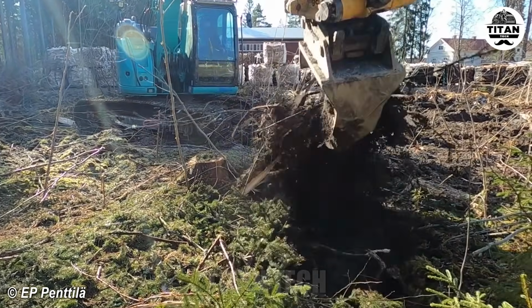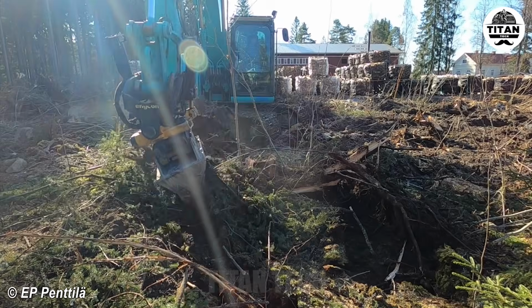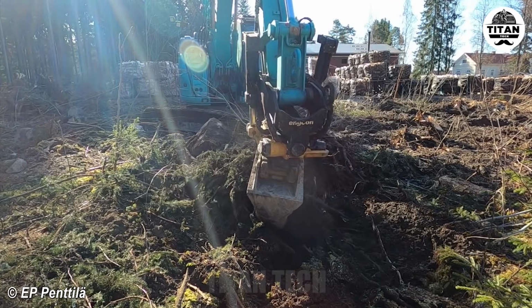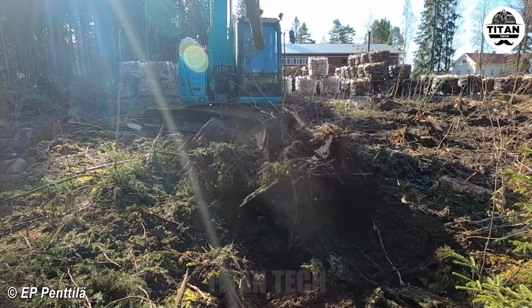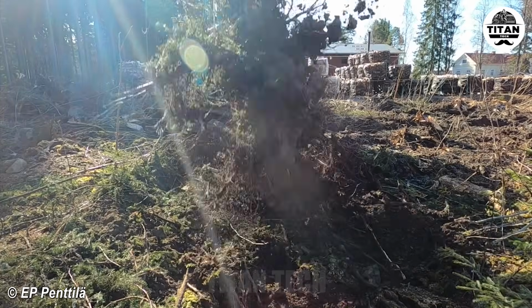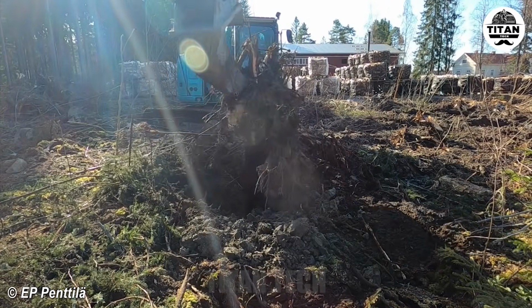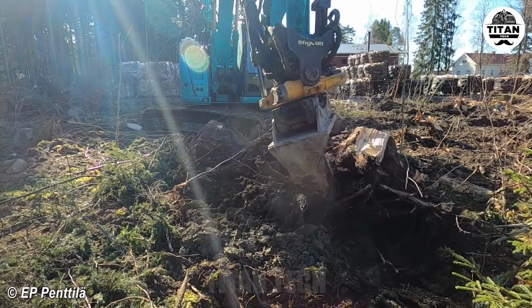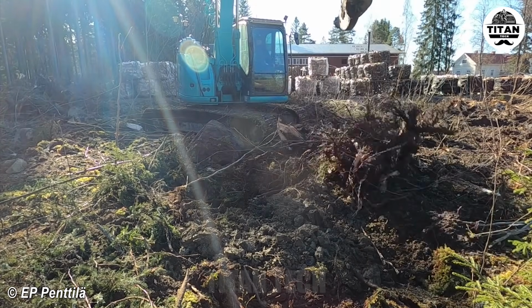Here's the secret to stump removal that feels like a walk in the park. The Kobelco 140 and Encon EC 219 Tiltrotator. These two work in perfect harmony. The EC 219's precision is unparalleled, allowing you to maneuver around those stubborn roots with finesse.